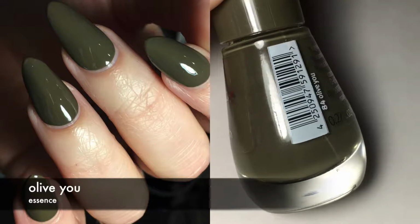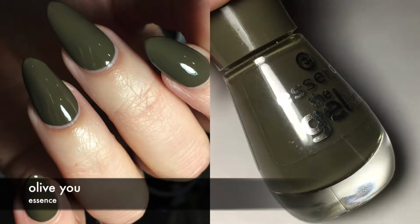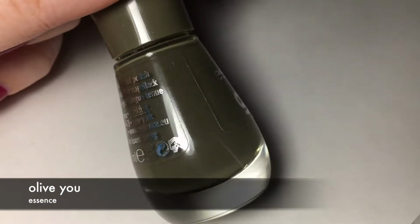I really do. I like olive greens. Any sort of murky, ugly, or ugly pretty color. I like those. So yeah, I like this one too.